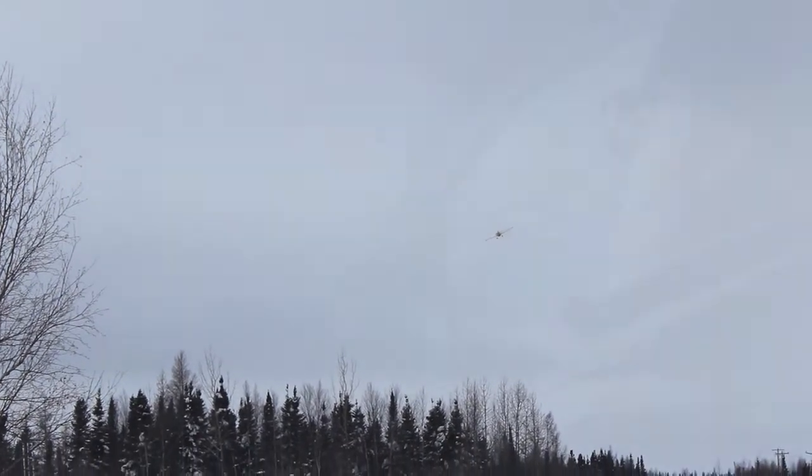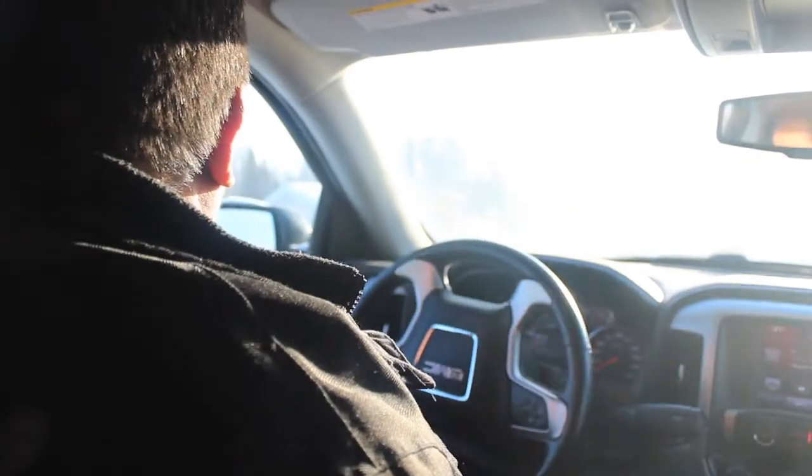Heading over to the mainland. Stan wants me to look at something, get some information for him. So as we turn left here, we're going onto Causeway. I guess we call it Causeway. What do you guys call it here, Stan?